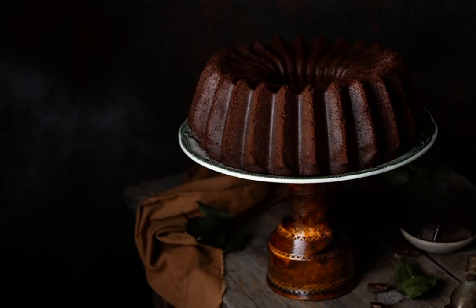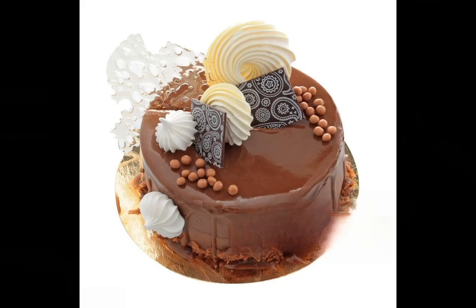Baking tips and substitutions. Always use room temperature ingredients when baking cakes for the best results. You can also make this cake in 2 9-inch pans and cut each layer in half to create a 4-layer cake. Alternatively, a 9x13-inch pan can be used for a 2-layer cake.